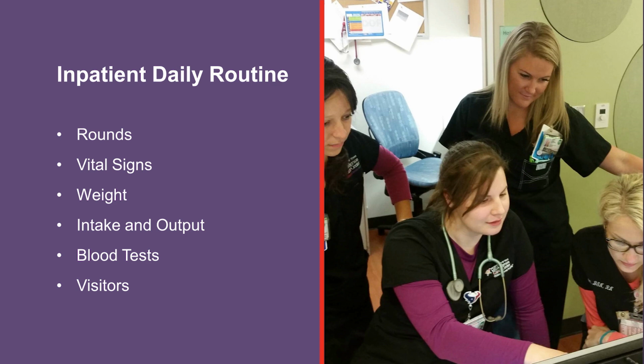Your child's weight will be closely monitored. Weight loss may mean that your child is not eating or drinking enough. In some cases, your child may gain weight from too much fluid or changes in appetite related to treatment. The dose of your child's medicines may also change if your child's weight goes up or down.